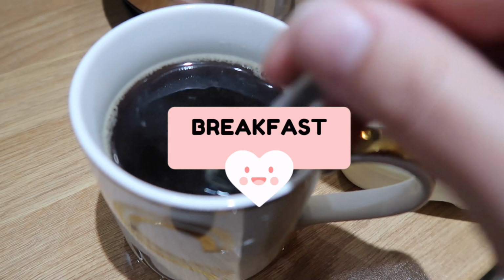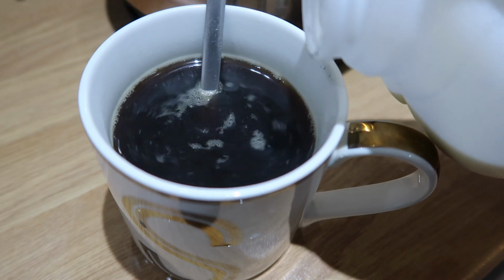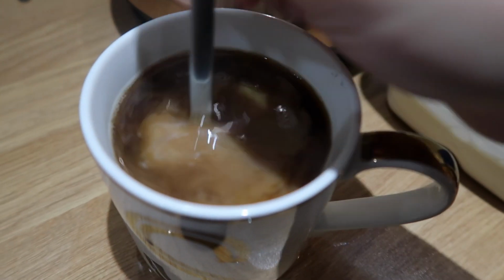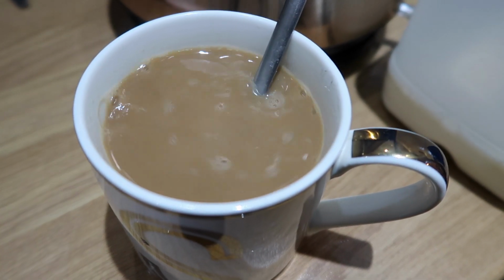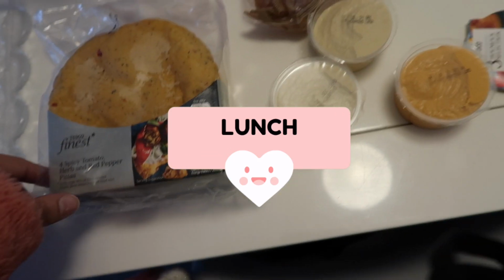So for breakfast I had a cup of coffee with whole milk. Normally I will have just this, maybe an apple if I feel really hungry in the morning. If I'm starving then I will have egg on toast or something like that, but this morning I just went for a coffee.